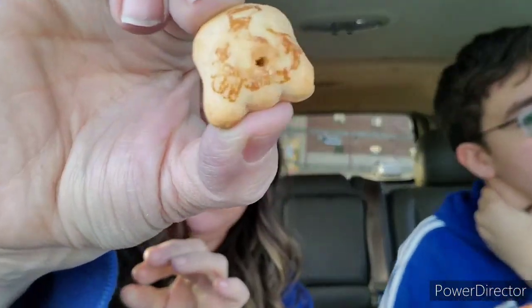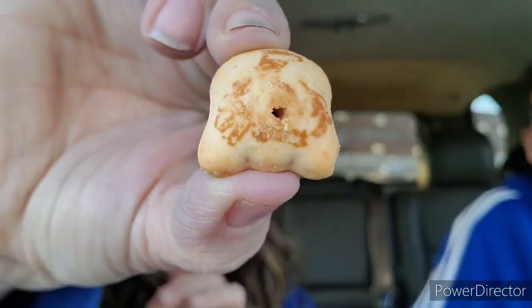Okay, so that's a Hello Panda if you haven't seen one. Nobody can see you. Almost has a coffee taste. Mm-hmm. It's really good though. Mm. You want to come a little bit? Look. Those are good.